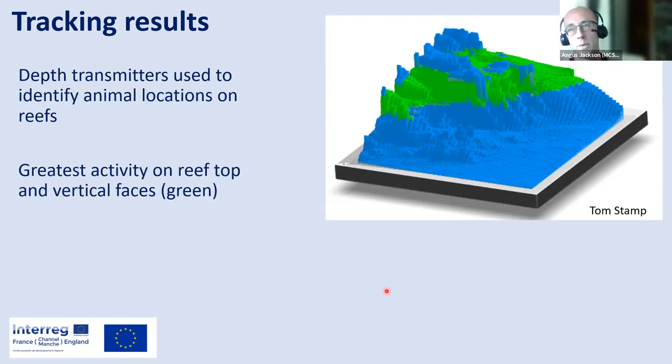And this, for me, blows my mind. I absolutely love this figure. It's a three-dimensional representation of a rocky reef. And some of the crawfish also had depth transmitters put on, so it wasn't just in the horizontal space that you knew where it was. It knew how deep it was below the surface of the water. And the green areas are where the animal was choosing to hang out.